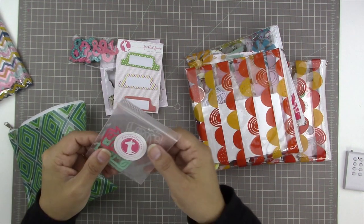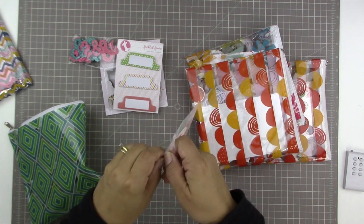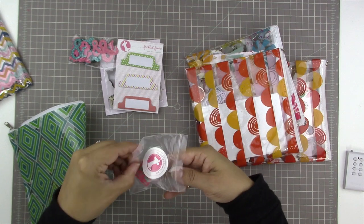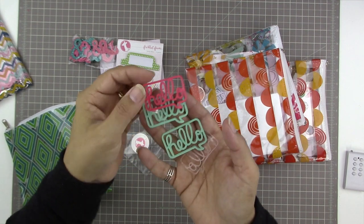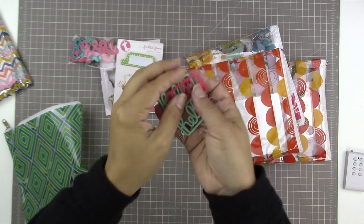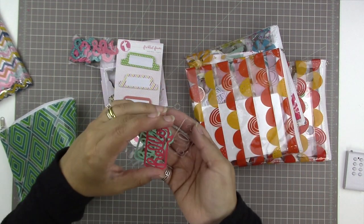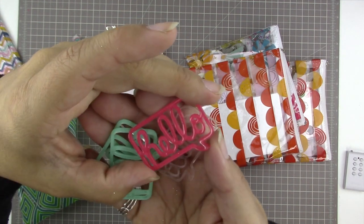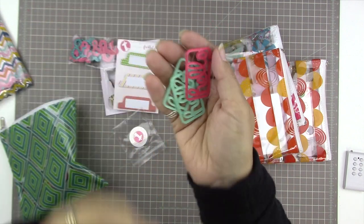And then here are the three hello speech bubbles in this one. See how it's a different color scheme, but still the same three speech bubbles. And one of them, the little piece of plastic just came off. So that's what it looks like.